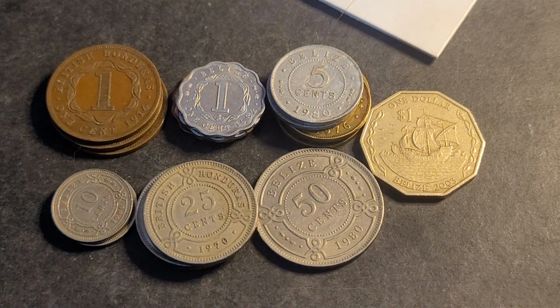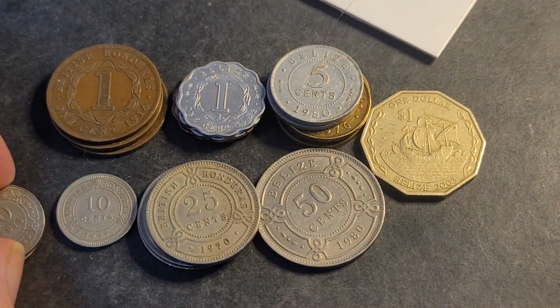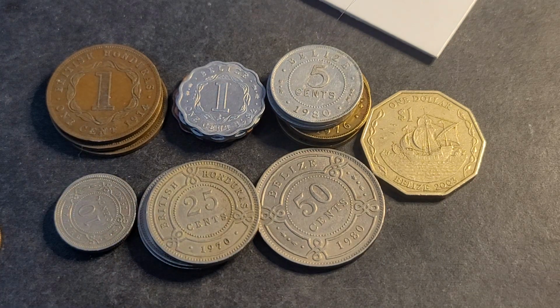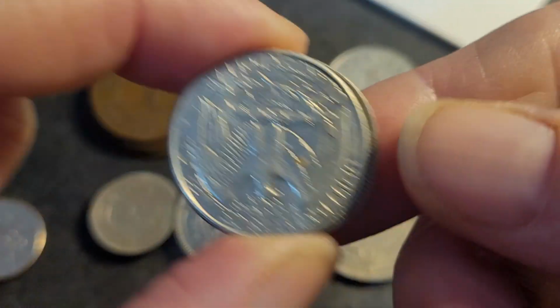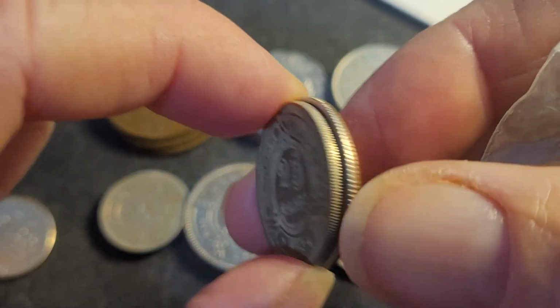So basically most of these coins are quite similar to coins in the United States. Obviously the 1 cent coin is an exception. You can see it's scallop shaped. Here we have a dime from the United States, and the 10 cent coin is actually slightly smaller than the dime. The quarter is similar in size, but the coins from Belize, the 25 cents, are just slightly smaller.